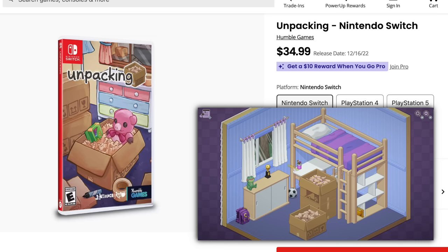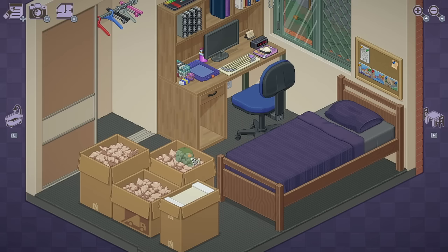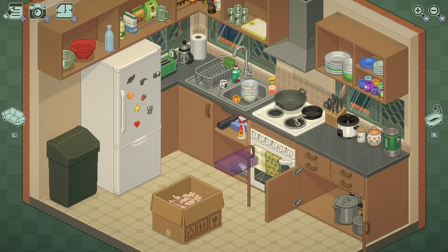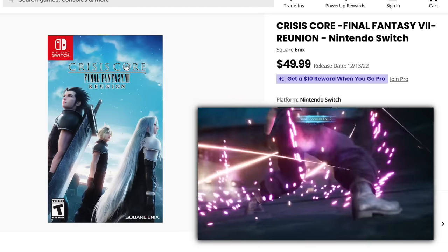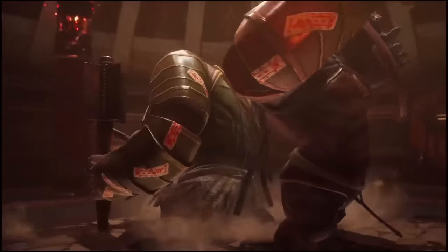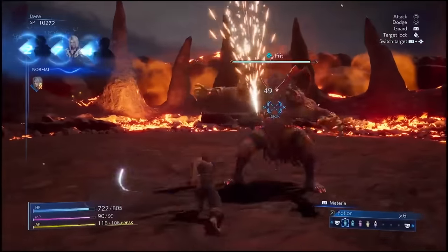Unpacking gets a physical release on the 16th of December. I want to recommend this because if you have somebody that loves Animal Crossing, for example, and you don't really know what to buy them for Christmas, Unpacking has a similar cozy vibe and might help with stress. Crisis Core, Final Fantasy VII Remake launches on Switch on the 13th of this month. Somebody that might like Final Fantasy or they really enjoyed Final Fantasy VII Remake.